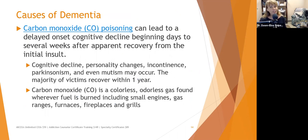Another cause of dementia-related symptoms is carbon monoxide poisoning. Now, think about people that you know who may experience this. Typically when we think about dementia, we think about people who are older. If they are older, a lot of times they have difficulty staying warm. So a lot of people who are older may have space heaters. Their sense of smell may not be as good as it used to be. So they may not notice the smell of natural gas if their pilot light goes out in their gas stove.